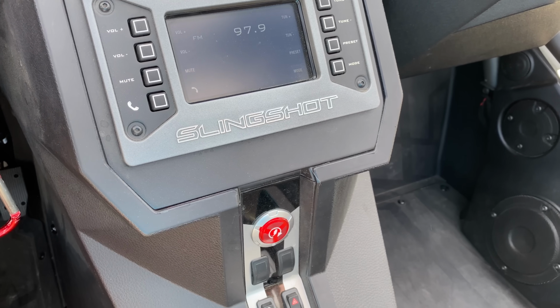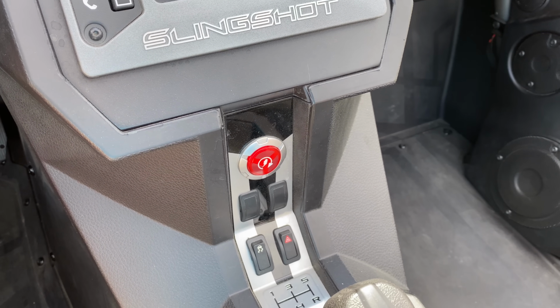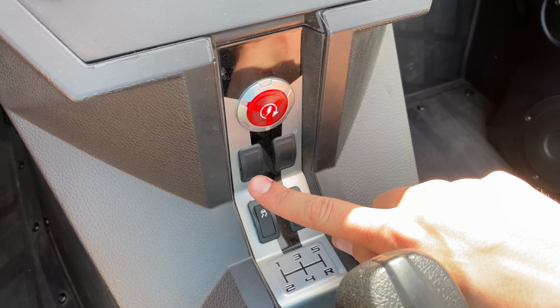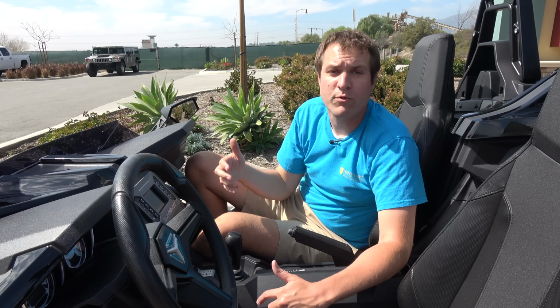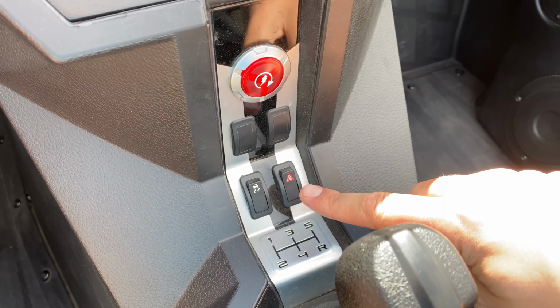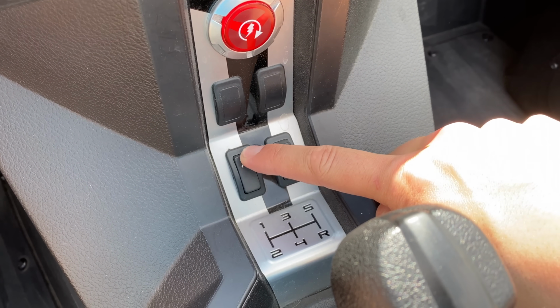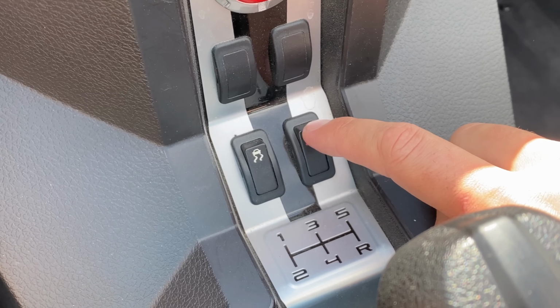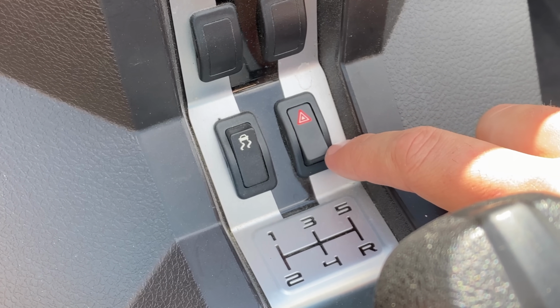Now below that screen in the center, I already showed you the engine starter button, but below that you have 4 switches, 2 of which are blank, which makes me wonder what kind of luxuries are we missing out on in this Slingshot. But below that, the other 2 switches are active. The one on the left will turn on and off traction control, pretty standard, and the one on the right will turn on and off the hazard lights in case you become a hazard in your Slingshot.